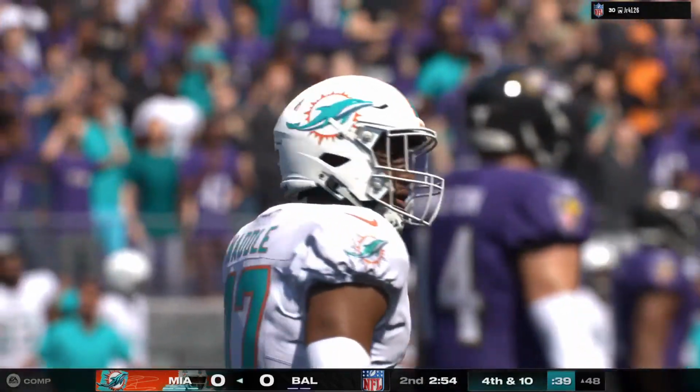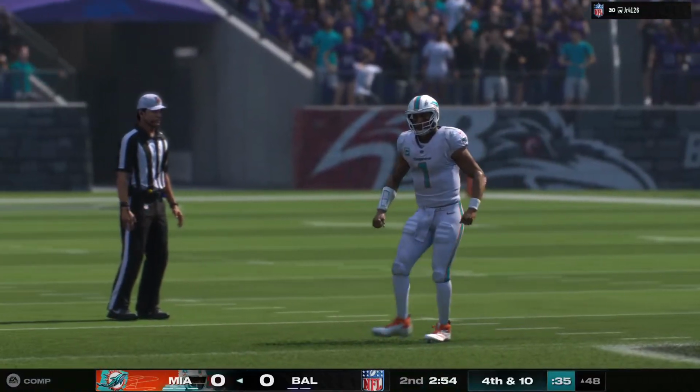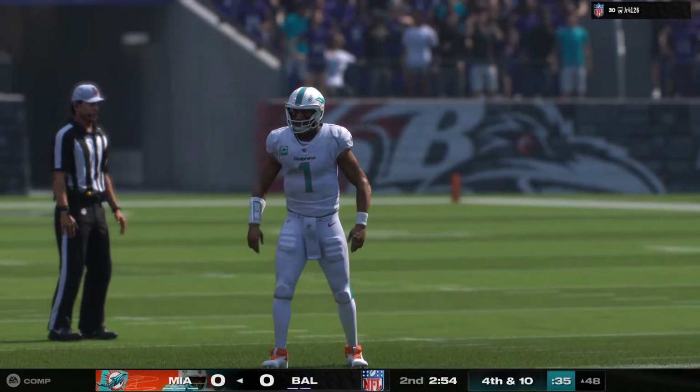Defender arrives right as the ball does, and the hit knocks it free. Incomplete. And no look on his first look of the game, and that brings up 4th and long.